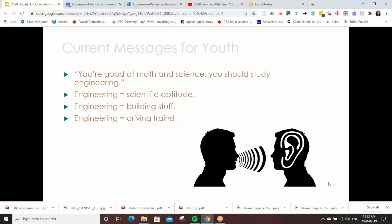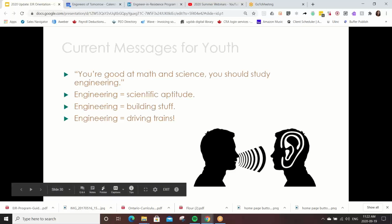So what are kids hearing about engineering these days? It always shocks me, but I still hear it today, and they're the same things that I was hearing when I was a student as well. The first one there: well, you're good at math and science, so you should study engineering. Engineering equals scientific aptitude. Engineering equals building stuff. And then engineers drive trains. We don't get that one as much these days, but it does still happen.